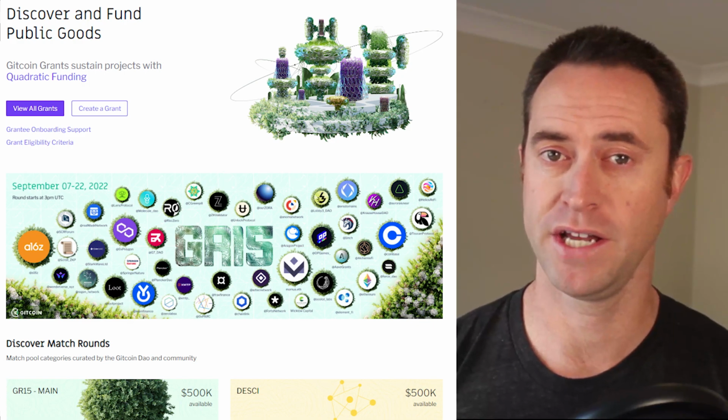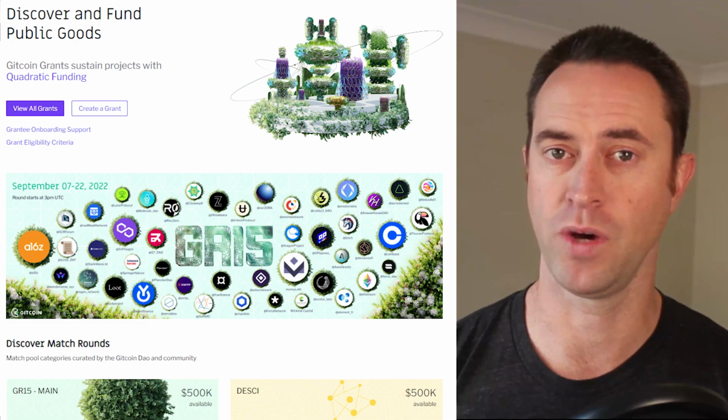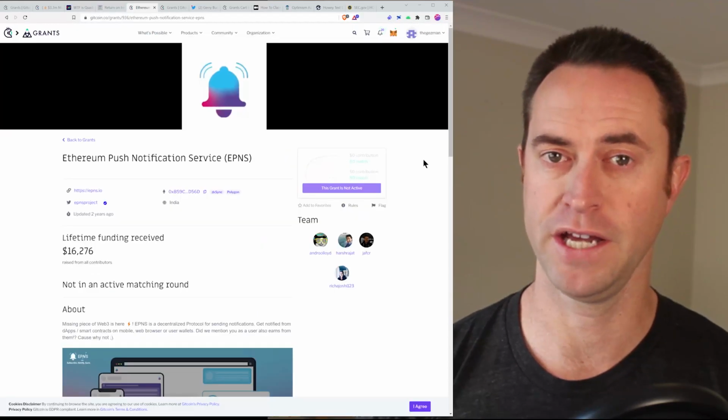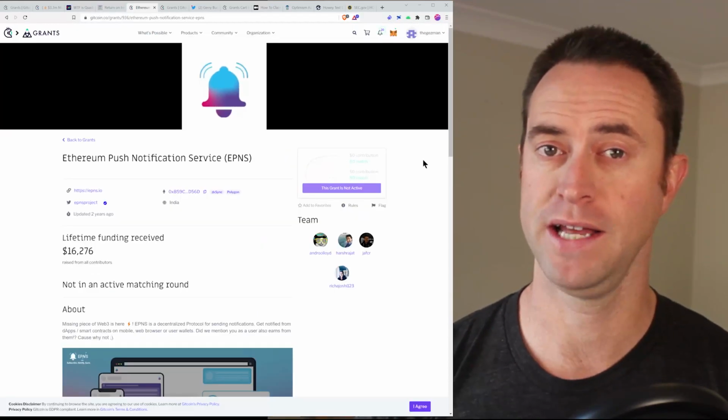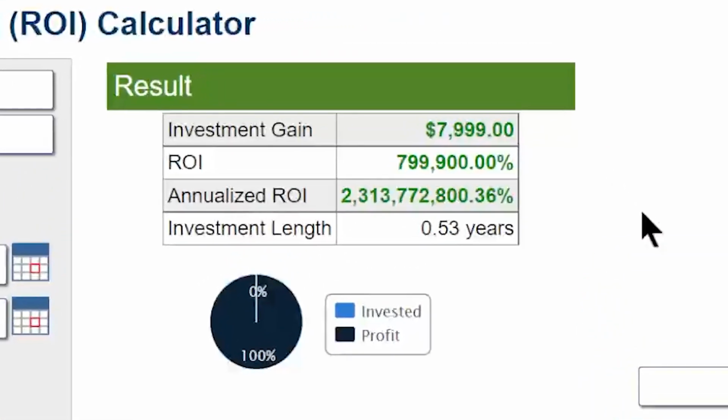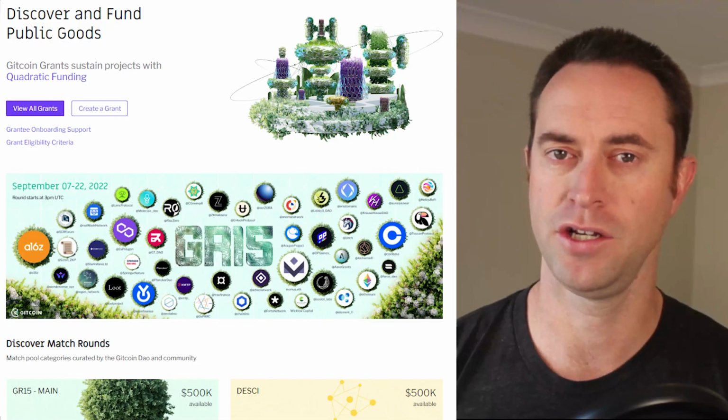For instance, I managed to get an 800,000% return on one of my donations via Gitcoin Grants. I donated one DAI worth $1 to the Ethereum push notification service project, and several months later I received an $8,000 airdrop, which equates to an 800,000% return. Not bad. But before we continue, we need to understand what Gitcoin Grants is and how it works.